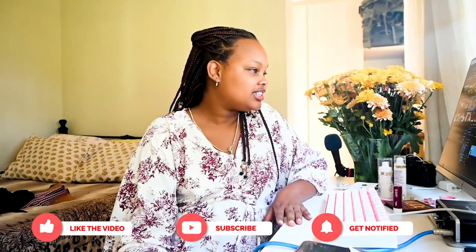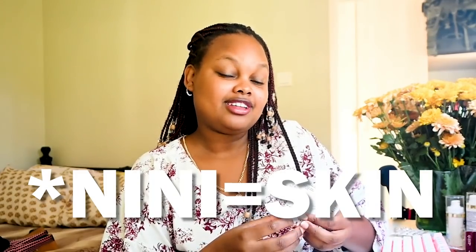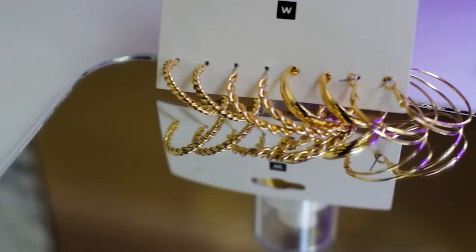First things first, I think we'll just start with jewelry. I have been really loving jewelry, guys, especially gold hoops. Now, mimi nakwanga na shida ya nini? The jewelry has to be really good. The jewelry has to be hypoallergenic because I have sensitive skin, especially when it comes to jewelry. So I have been enjoying jewelry. I don't know if you guys have noticed, but I really have, especially these gold hoops.